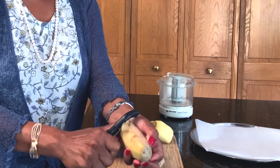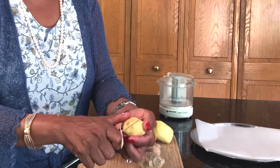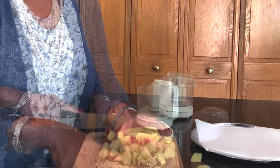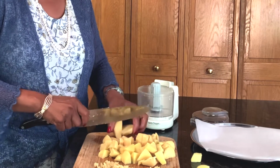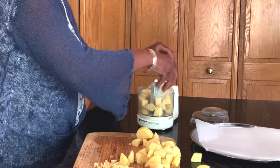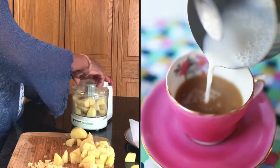I use a paring knife to remove any tough pieces. The fresher the ginger, the easier it is to process. I could hand chop it, but it takes time. For freezing purposes, I use a small chopper or a food processor, as it can finely mince a lot of ginger in minutes.